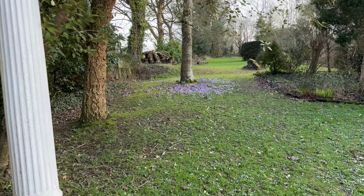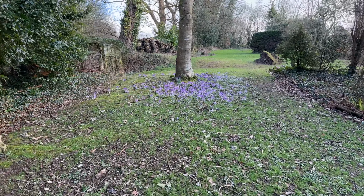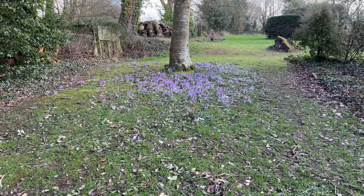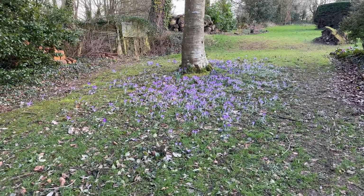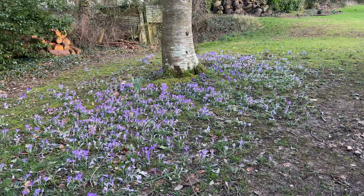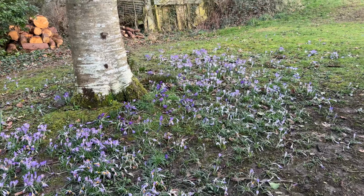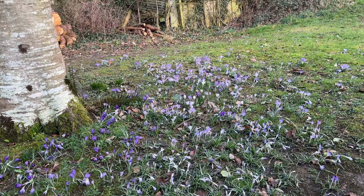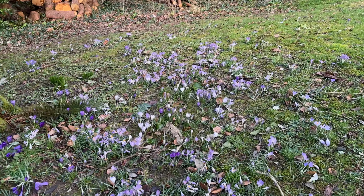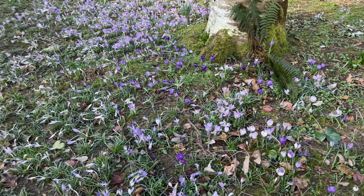Always a lovely sight. A pool of blue. Crocuses. These early crocuses, they go on flowering for quite a long time. And very welcome they are too. They've mixed up with one or two others.